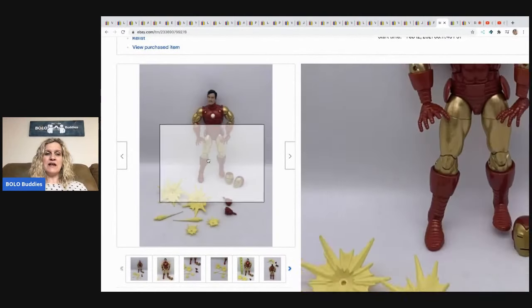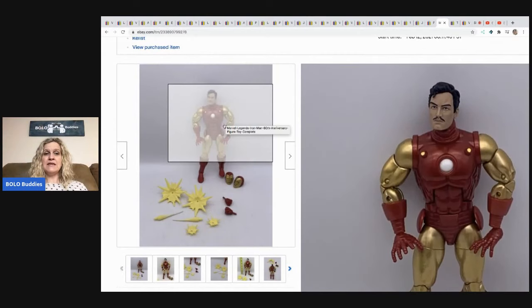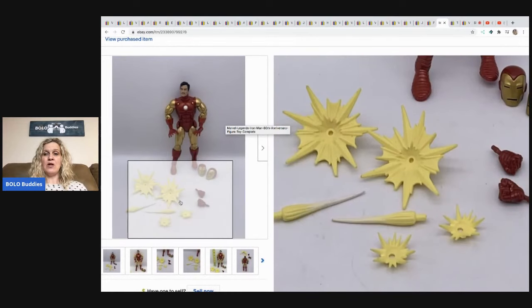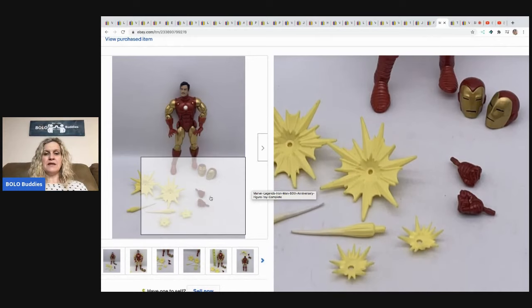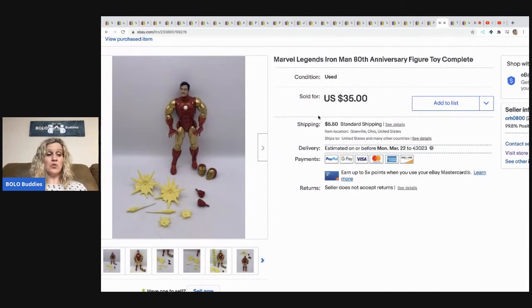The next item was a nice surprise. This was also in that Facebook lot and he sold really fast, but he has both the masks and all of the accessories. These are like hands, so he can either have his hands open or he has the fist. And then he's got these spiky things. I don't know, but he sold quick and he sold best offer $30 and the buyer paid shipping.